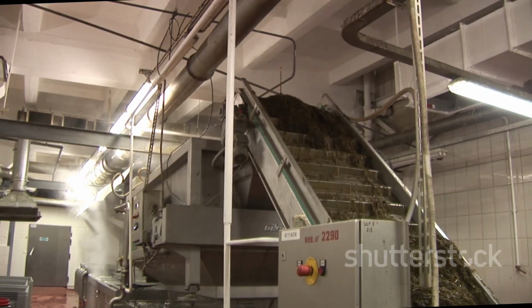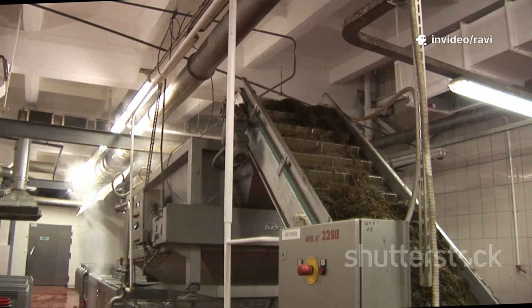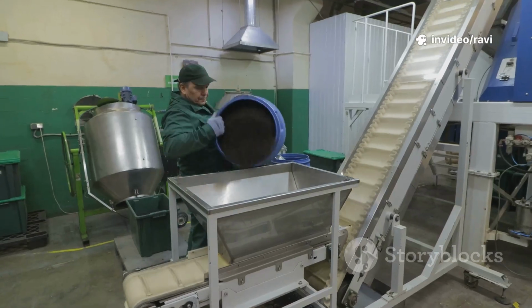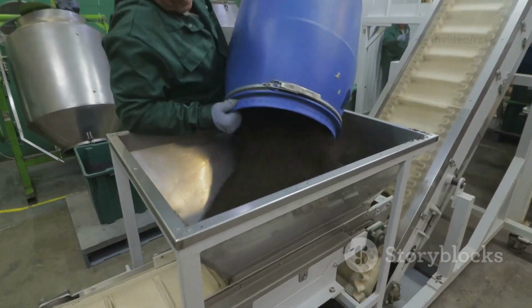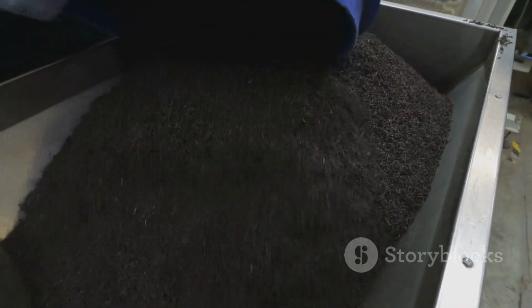As the water moves along, it becomes more and more concentrated with sugar, while the cassettes, having given up their sweetness, move towards the exit. The result is a dark, sugary liquid known as raw juice. This juice contains not only sugar, but also many other substances from the beet. This raw juice, however, is not yet ready to become the sugar we know.